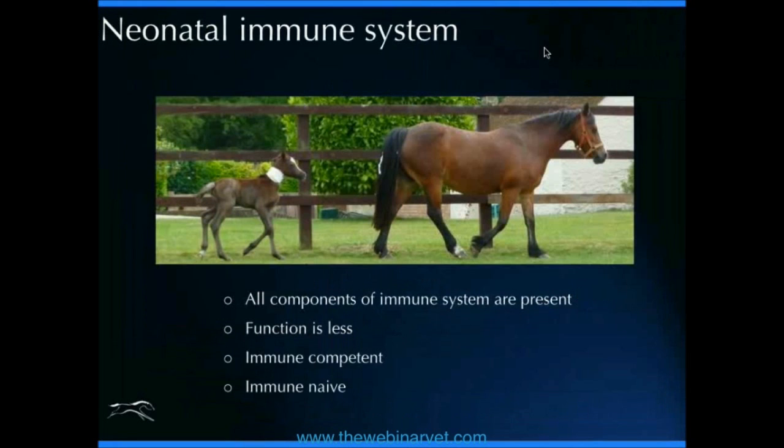Just to start, as background, we're going to think for a few minutes about the neonatal immune system and how that differs to the immune system in an adult. Fundamentally, the immune system is all present in a foal, so all the components are there, but they are not all working quite to the same level as they would in an adult horse. So we consider that these foals are immune competent, but basically immune naive. Although all the components are there, the function of them is less.